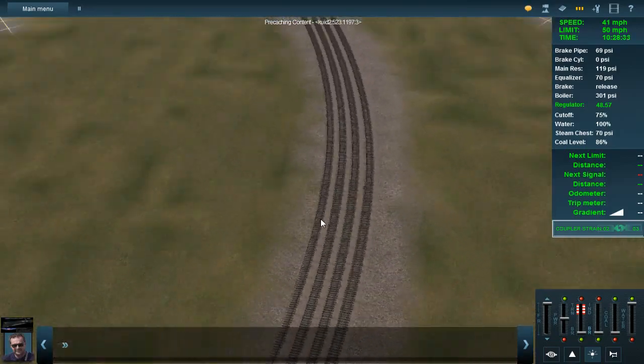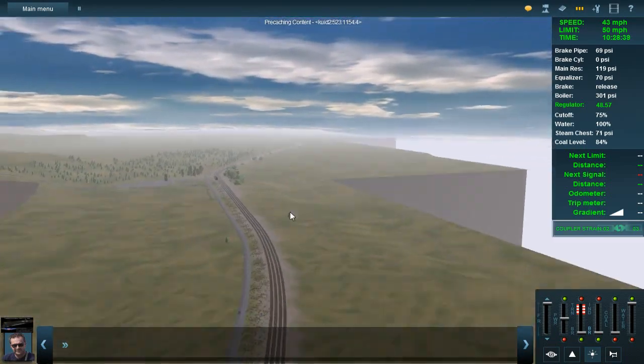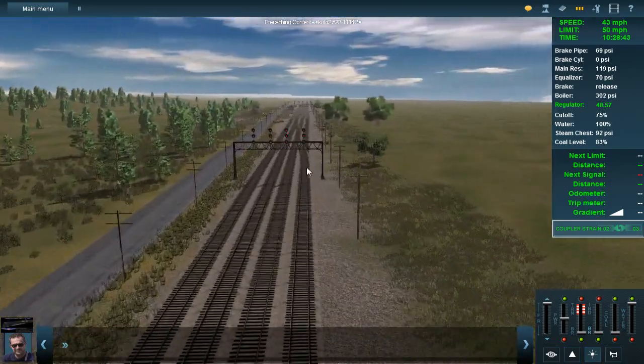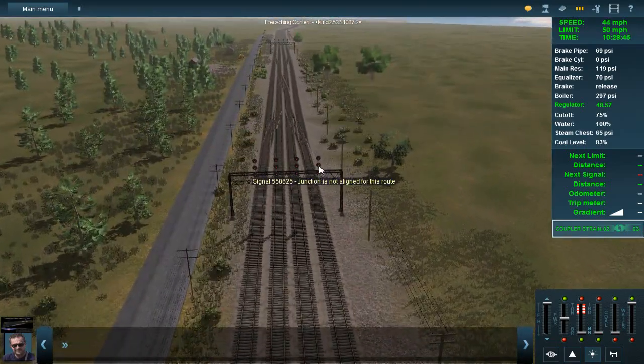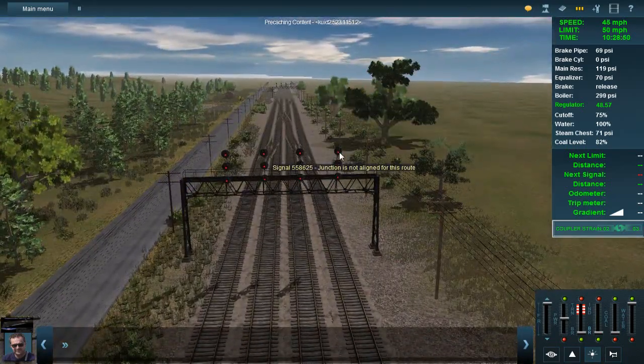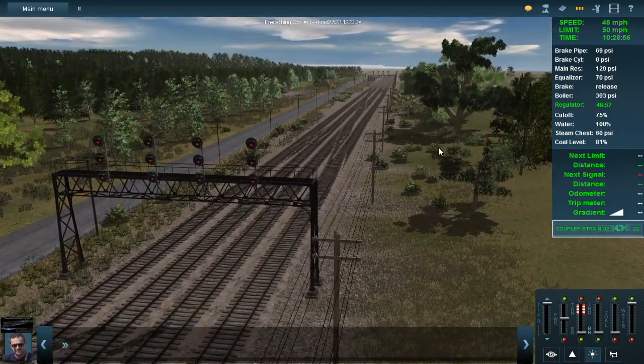I'll say that much. This is way too tight. This does not need to be this tight. It should be much wider if the terrain is like this. Let's see, what is our next signal? Oh, turnout's not aligned. Okay, it actually tells me which turnout isn't aligned. Please bring up the turnout thing so I can set the stuff.